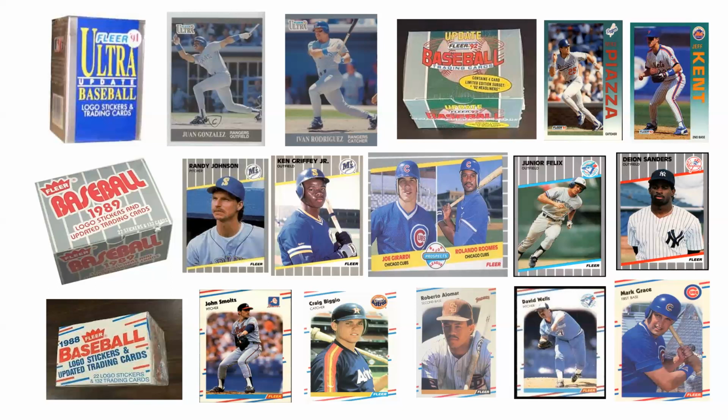In the 1989 kind of Fleer updates, you have both Randy Johnson and Ken Griffey Jr., who are Hall of Famers, and then interesting cards like the Joe Girardi rookie, as well as Junior Felix and Deion Sanders. And we move to the '88, and we see we have the kind of rookie cards of John Smoltz, Craig Biggio, Roberto Alomar, and other players that were considered of prominence, and that being David Wells and Mark Grace.